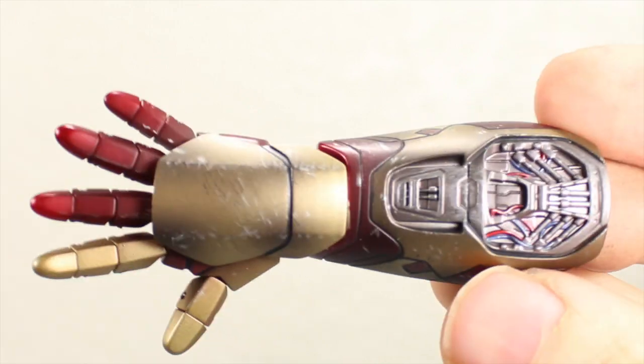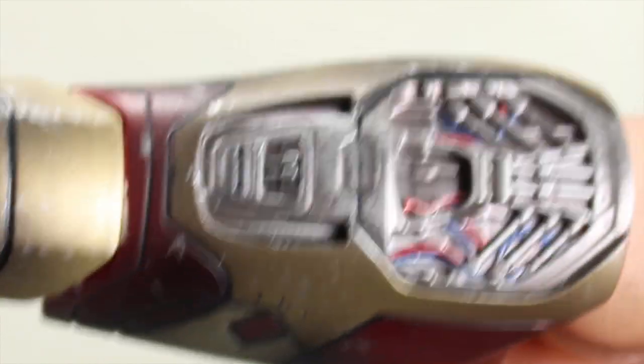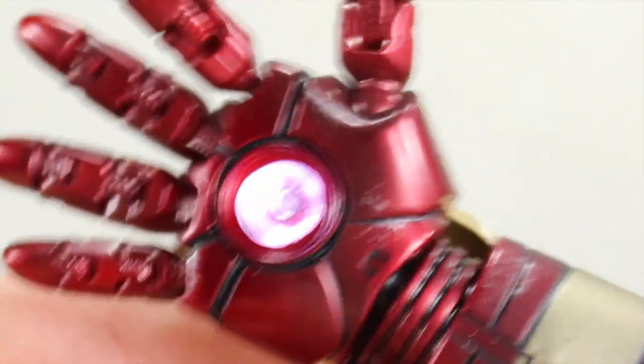What's also awesome, you get some interchangeable Mark 42 pieces, which this arm bit, which you switch out just like the workbench Tony Stark, has some amazing detail. This one is more the battle damage version. You can see, even as I have the wrist cover yet, but this one has the articulated fingers and lights up. You can see here it has the switch and you can light it up. It has the articulated fingers, which is awesome.